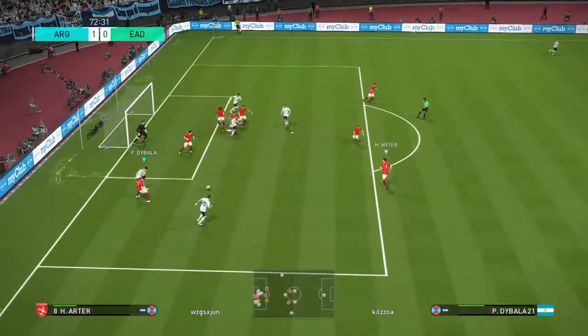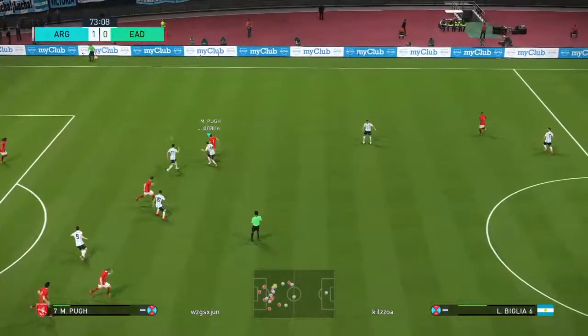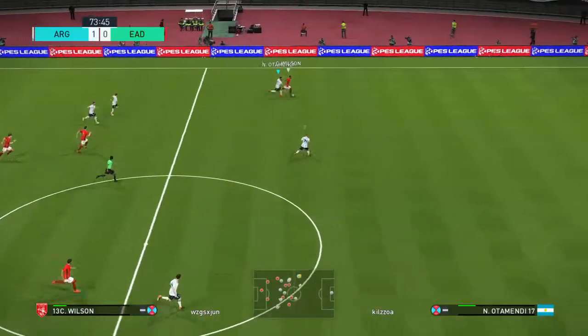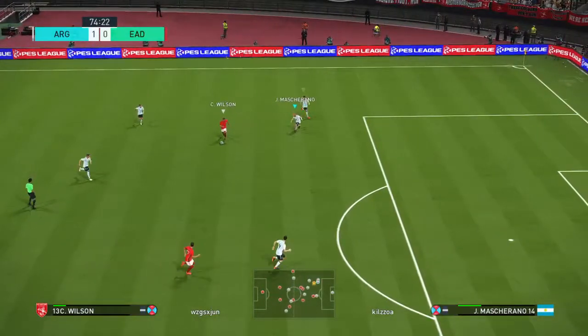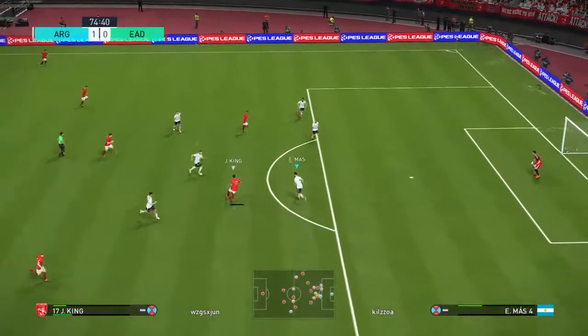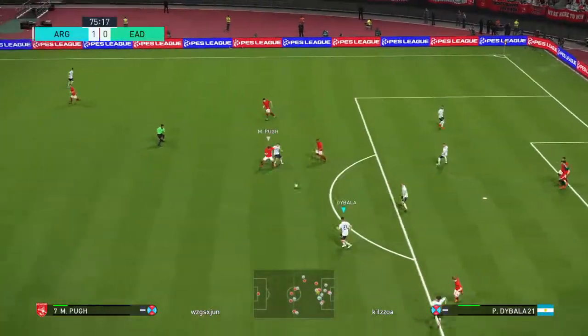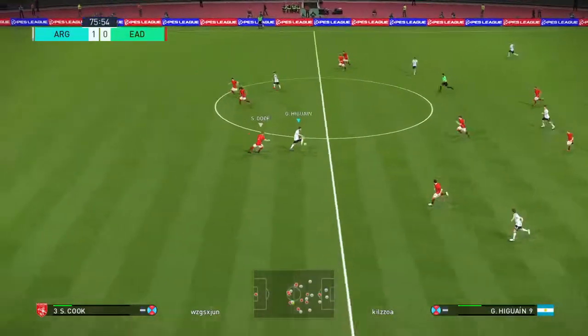He's away! Oh, full-blooded challenge, and it had to be. Well, that's not the cross he had in mind. Going through. King. And he's there to cut it out. Keep calm and carry on. That's the job in a nutshell now.